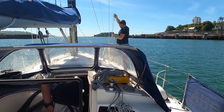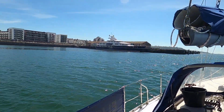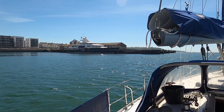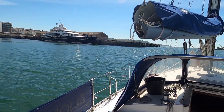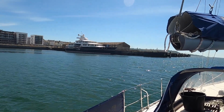Just coming up on the port bow, motor yacht Leander, 75 metre boat, one of the bigger boats that frequents Plymouth. She's been here since the start of lockdown actually, so obviously just needed a place to come and rest for a few months. Been sat here since the middle of March. Nice boat.